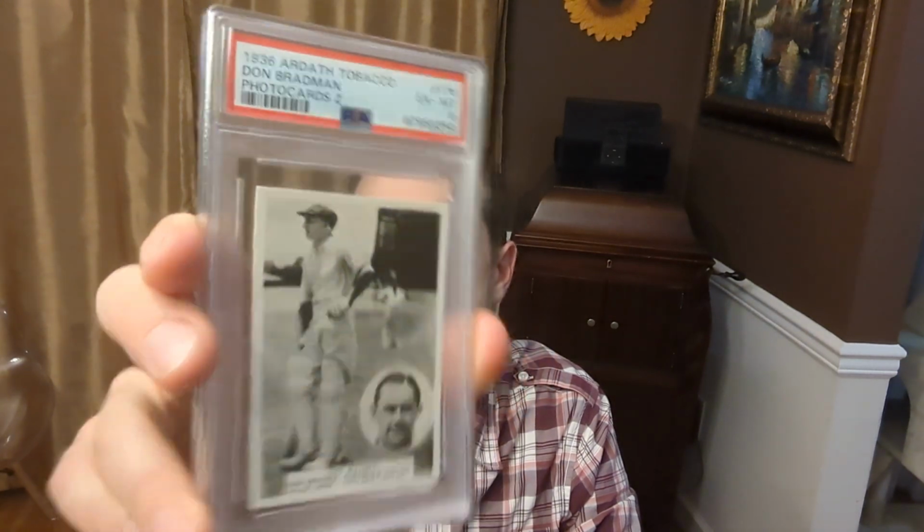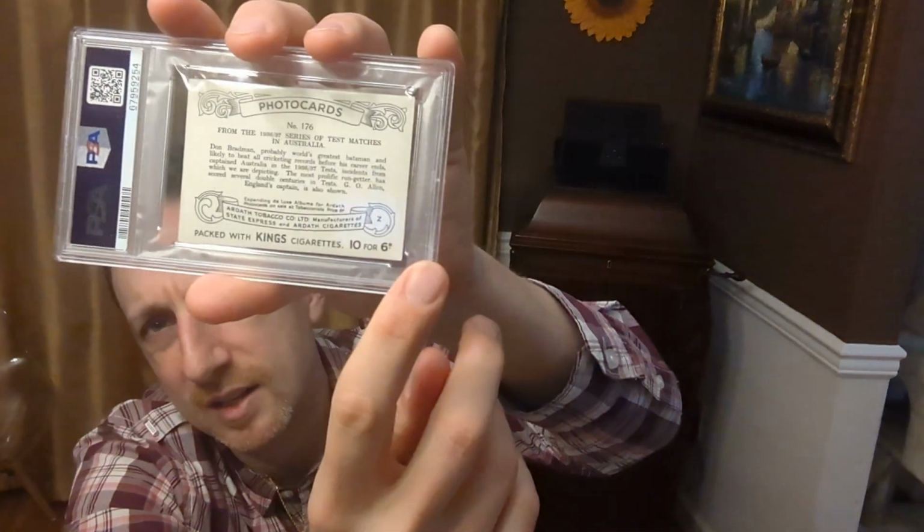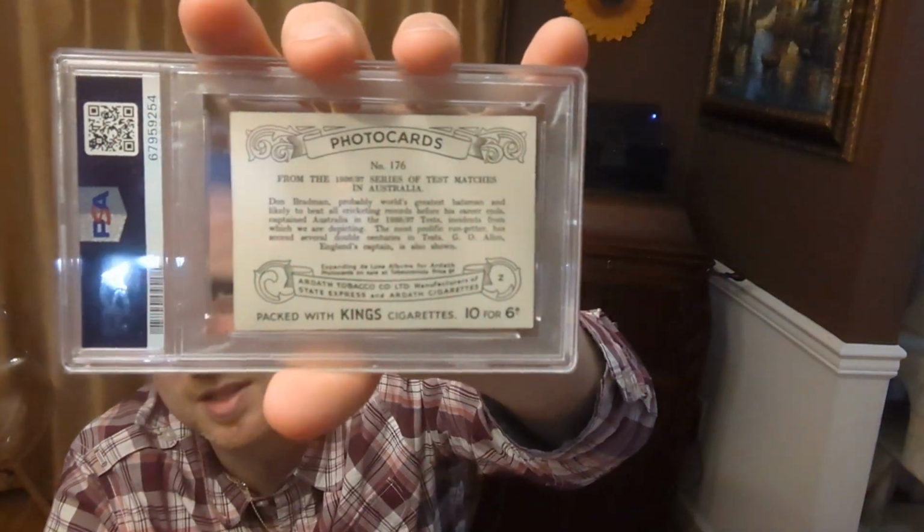You know, that's a good grade. This one actually got an even better grade. This is a 6 for the 1936 photo cards. And this is the Z. You see the Z down there. So this is the Z series.